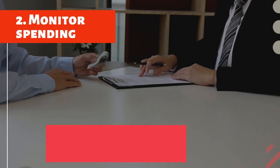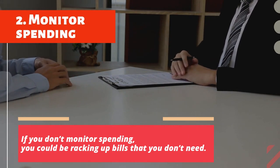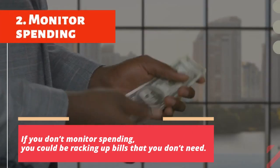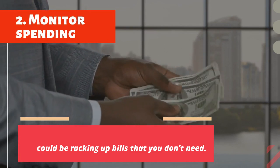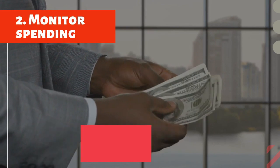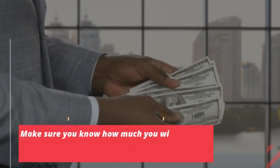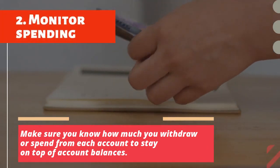Do you know how much money you spend per day, week, or month? If you don't monitor spending, you could be racking up bills that you don't need. And failing to monitor spending can lead to overspending and misuse of funds. Many business owners have multiple accounts, such as a checking account, savings account, and credit card account. Make sure you know how much you withdraw or spend from each account to stay on top of account balances.